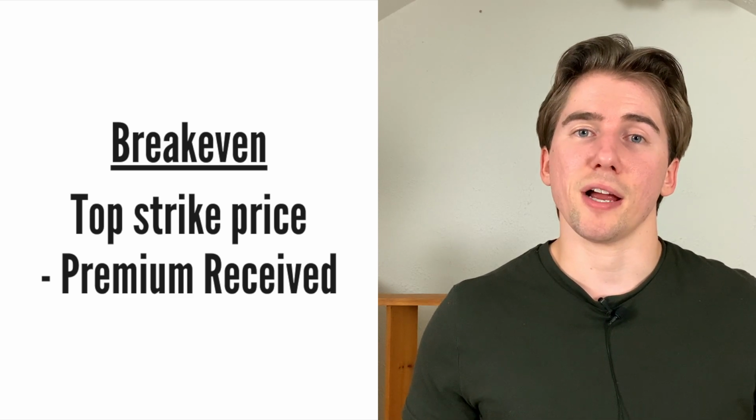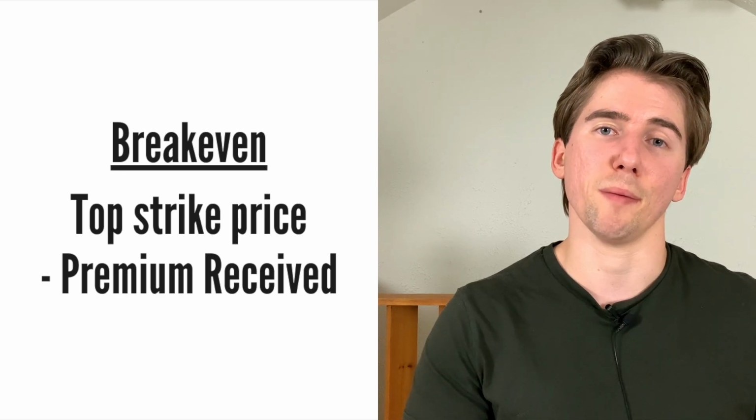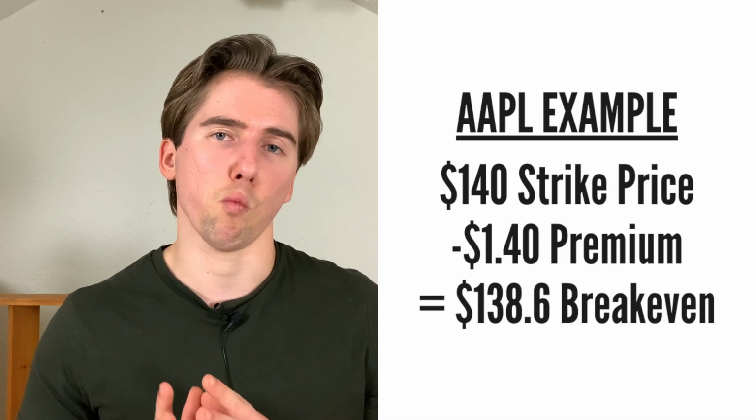If Apple is trading anywhere between our two strike prices, 130 and 140, on our expiration date, then we might be at a profit or we might be at a loss, and this is going to depend on our break-even price. The break-even for a put credit spread can be calculated by taking the top strike price and subtracting the amount of premium that you received. In this case, it's 140 minus our $1.40 of credit for a break-even price of 138.60. So if Apple's trading anything above 138.60 on our expiration date, we'll be at a profit, and anything below 138.60, we're going to be at a loss.